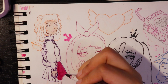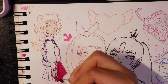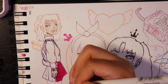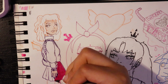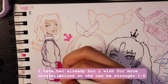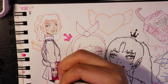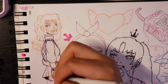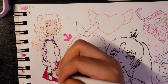I love Hu Tao so much. I spend so much on her, not money-wise, although I did buy some things to help me earn some Primo Gems for her whenever her banner comes up, but yeah, I've been grinding for her, and I feel like she's the only character that I'll go out of my way to put in this much effort on, because otherwise I don't play Genshin often. It's a lot to keep up with, and I just don't have the time, unfortunately.